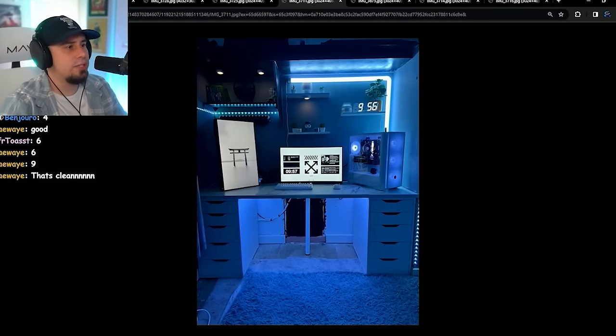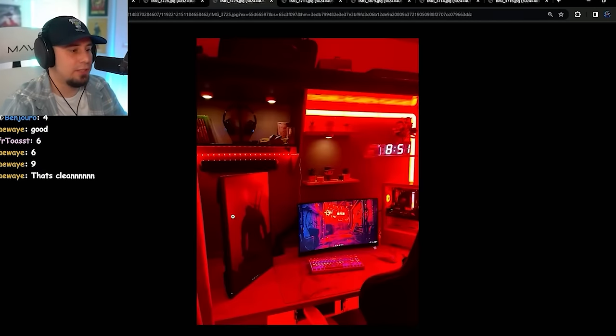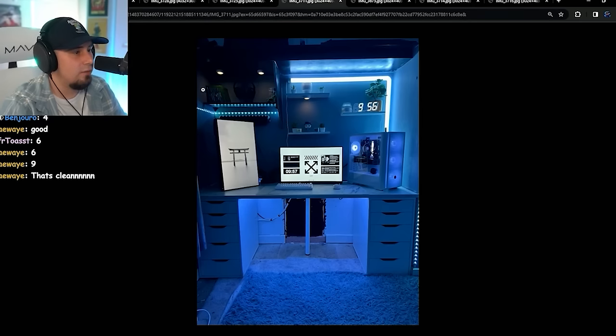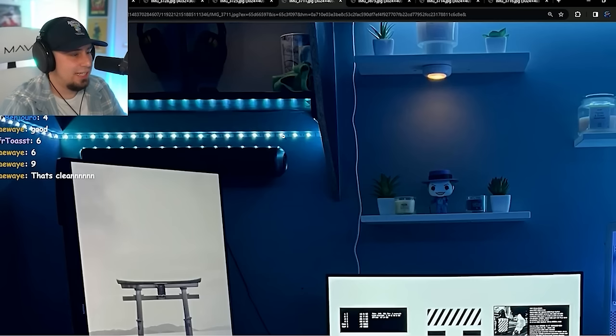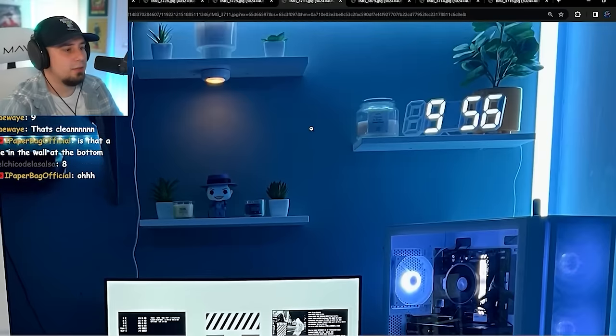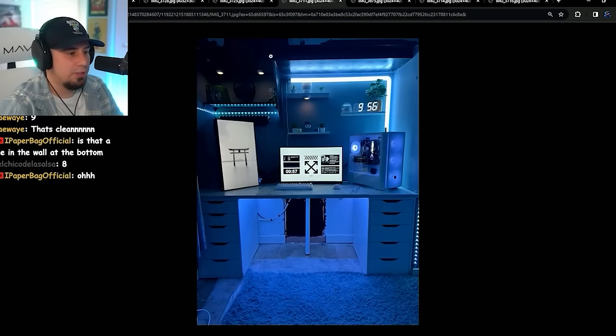I really like how you encapsulated the whole setup. This is very, very clean, dude. The way that you did this, how it fit into the room, I think it's amazing. I love the little mini shelf built in, and a little speaker right there. I'd maybe get a raceway for that cable or something. But looking at the setup overall, I love how you built it into this area.